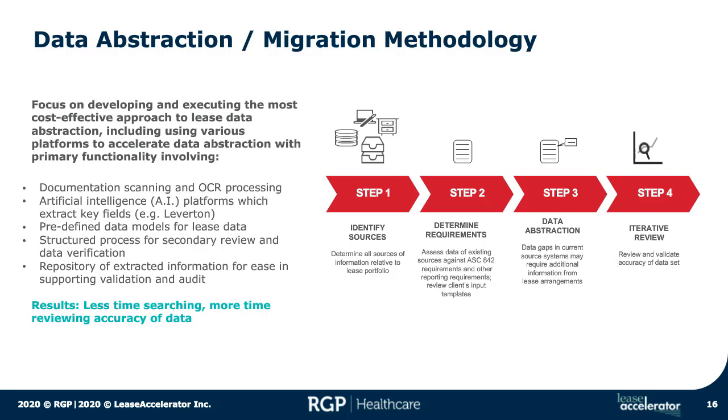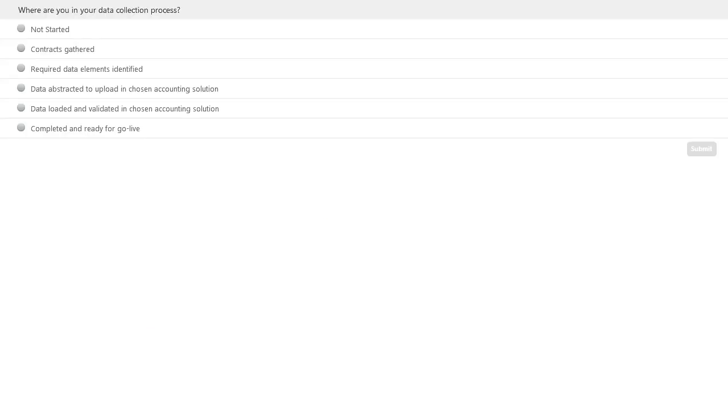And I believe now we're going to move on, Joni, to our next polling question. Correct. So this is our third polling question. Where are you in your data collection process? Not started, contracts gathered, required data elements identified, data abstracted to upload in chosen accounting solution, data loaded and validated in chosen accounting solution, and completed and ready for go live. I'll give you a few seconds to answer.